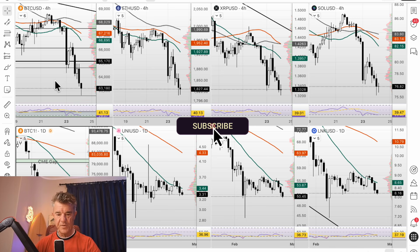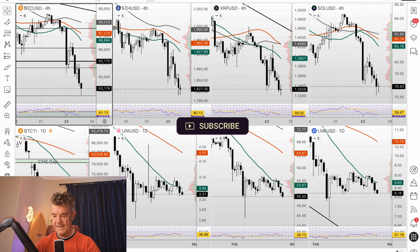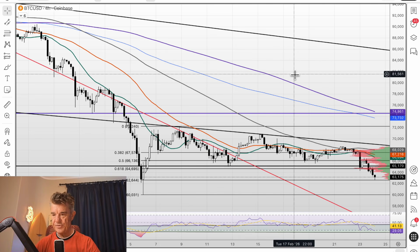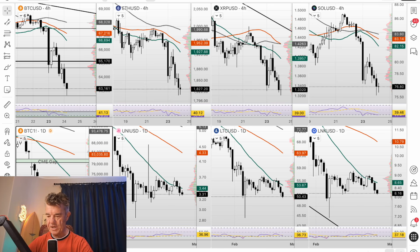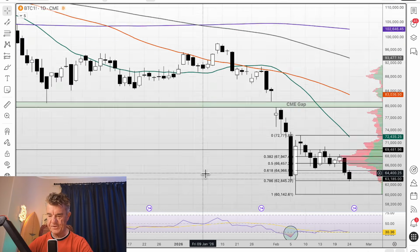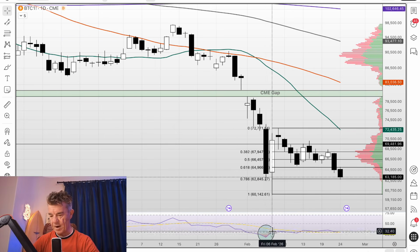Now, what's going on with Bitcoin? This is the 4-hour chart, just dropping down overnight into this Tuesday morning. But very interesting, down to the 78.6% fib on this Coinbase chart. And if we look at the futures chart over here at the CME, it's also super interesting. We're still very oversold on the RSI on the day chart.